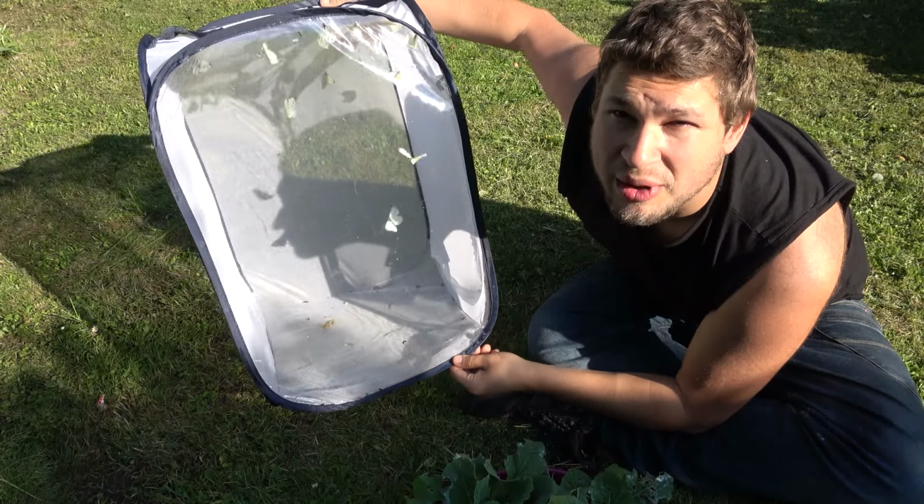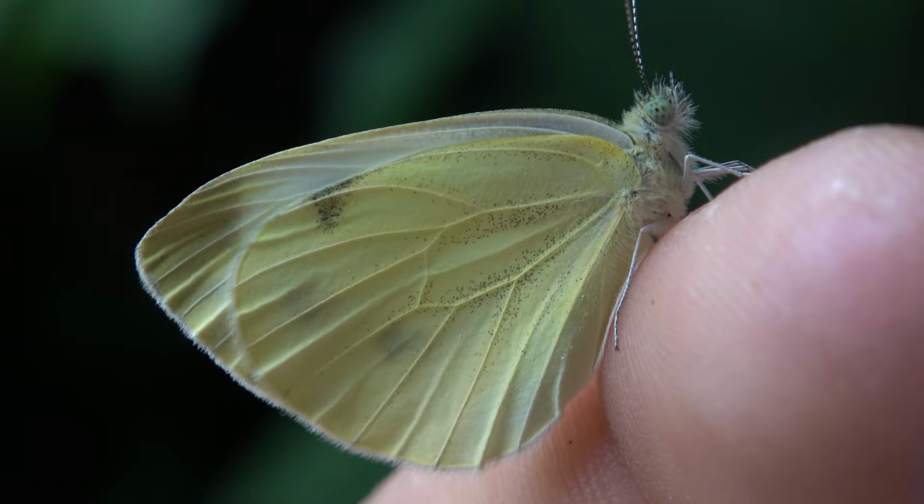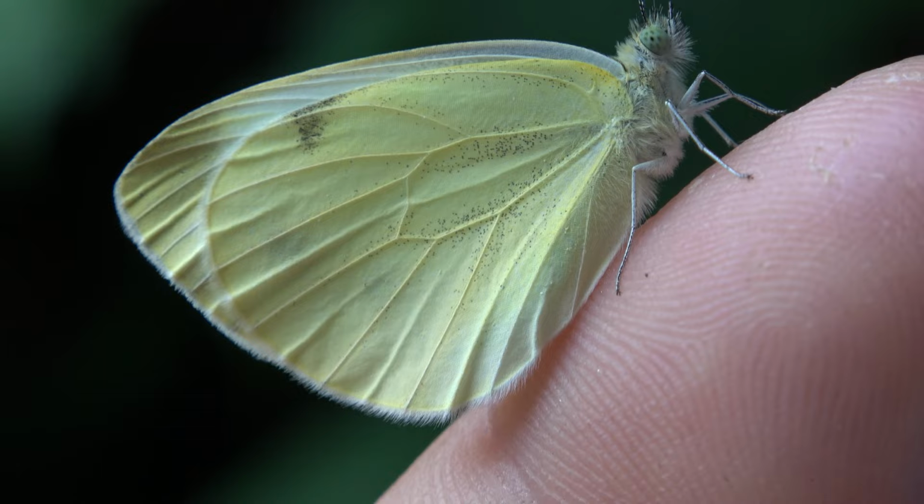Ladies and gentlemen, here I have a cage with green-veined whites. This beautiful insect is a green-veined white butterfly, also known as Pieris napi. Admittedly, it is not the world's most colorful butterfly. It's mostly plain yellowish-white. It's also one of the most common and widespread butterflies in the world.